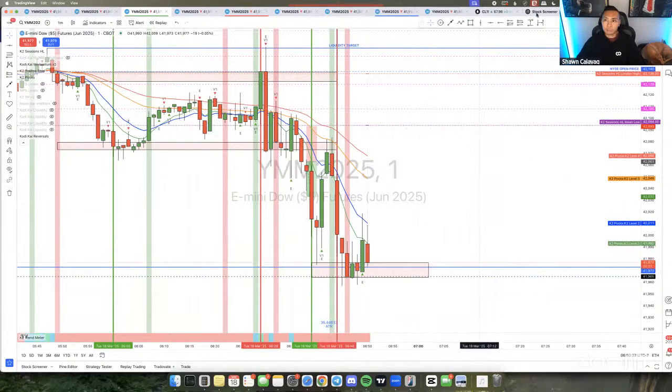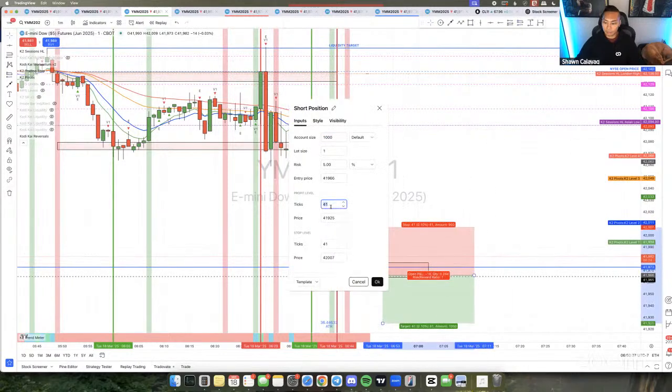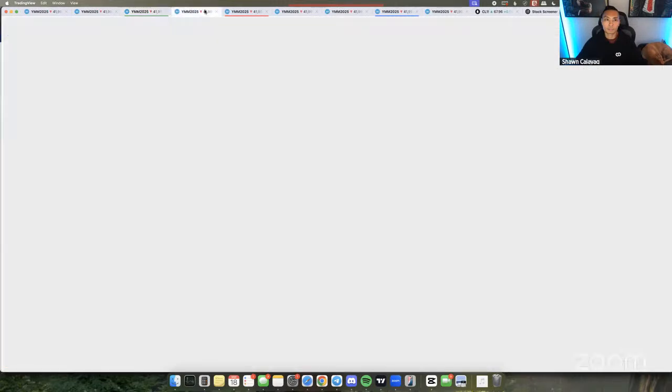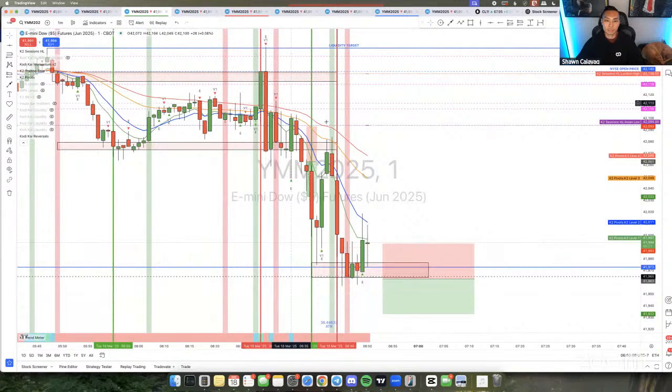The sells here are still pretty valid though. If you want to take the sell here, again, it would have to close below this black line. Price action is not the best. Confluence is still okay for the sell.